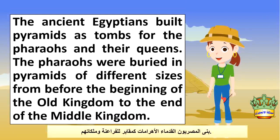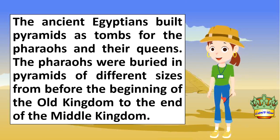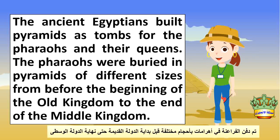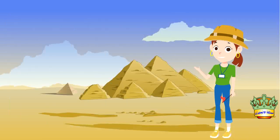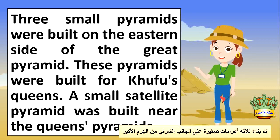The ancient Egyptians built pyramids as tombs for the pharaohs and their queens. The pharaohs were buried in pyramids of different sizes from before the beginning of the Old Kingdom to the end of the Middle Kingdom. Three small pyramids were built on the eastern side of the Great Pyramid.